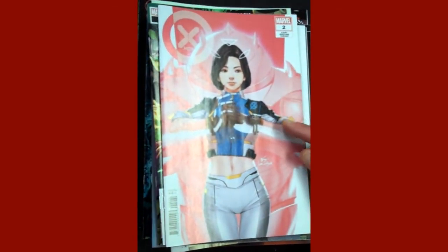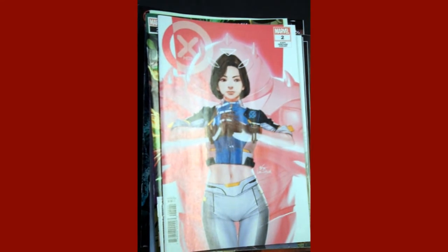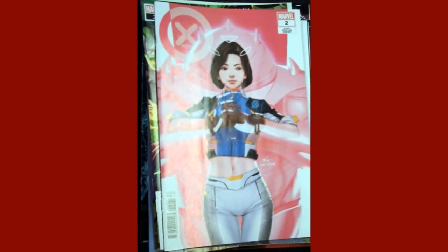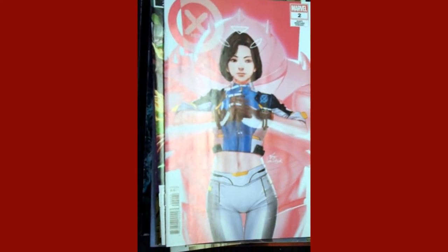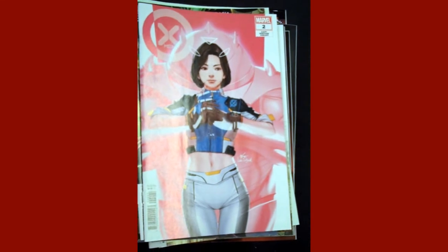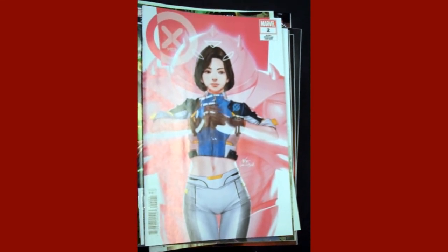And one of our top 5 covers of the week, and in the running for cover of the week, the Lee In-hyuk variant for X-Men issue 2. So there you have it. That's the comics. That's the graphic novels. Although we will be doing a separate video for a large graphic novel restock that we have also that came in today, but it's too much to show all on this one table.